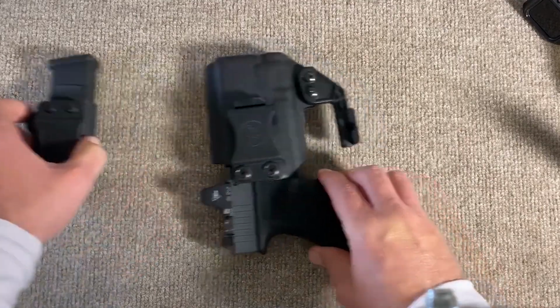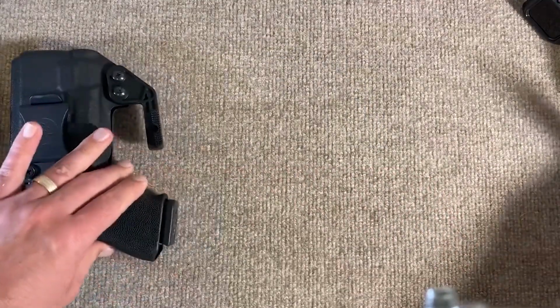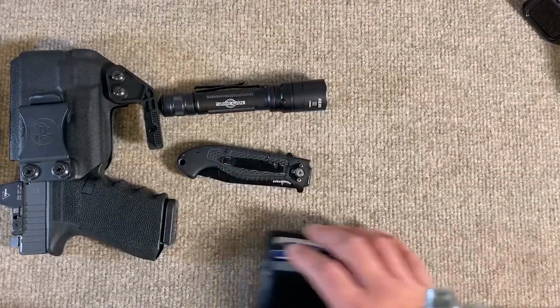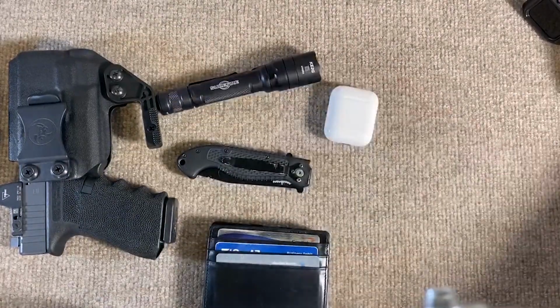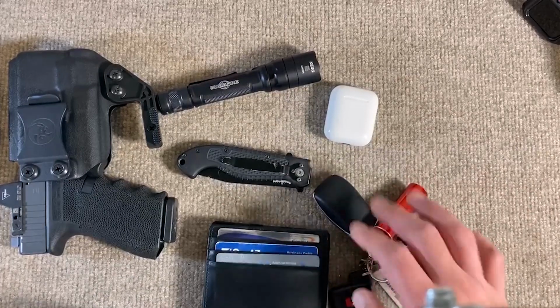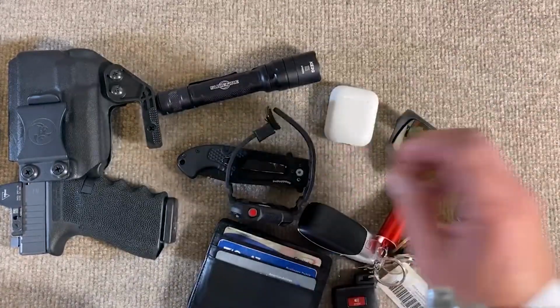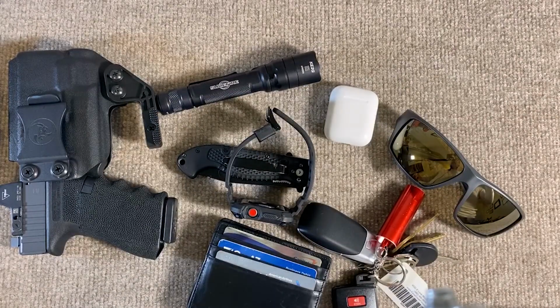So that is my EDC, at least an introduction to it, really quick and dirty. And if you have any questions or want me to do an episode on any one of these items by themselves to get a little bit deeper into it, or even just answer a question online, go right ahead and send it over. I'd like to hear your thoughts.